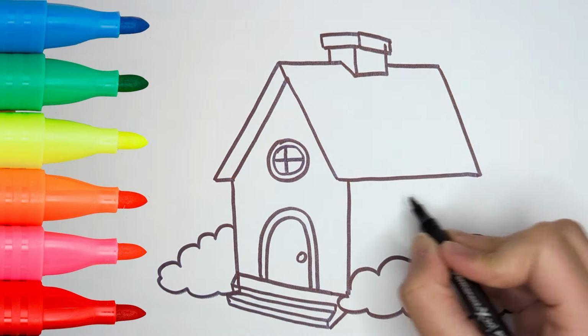Yellow for the shining sun. And also for the house walls. Light purple for some details. And light blue for the windows. It's done! Our beautiful house with the shining sun.